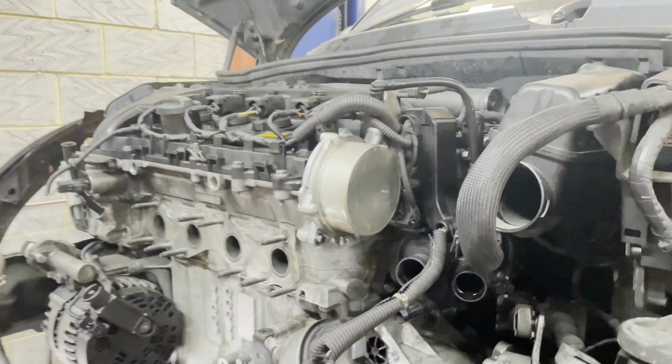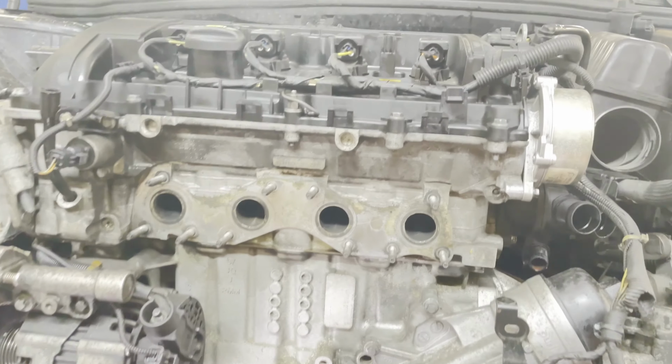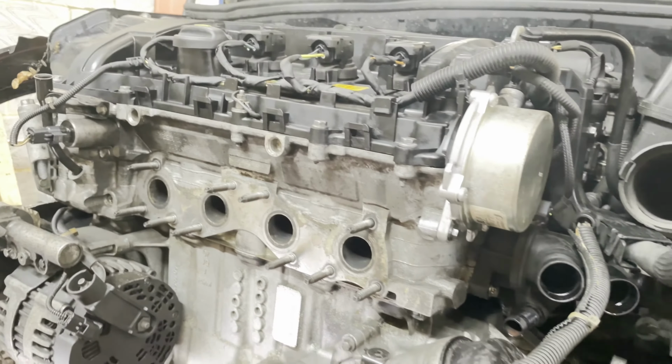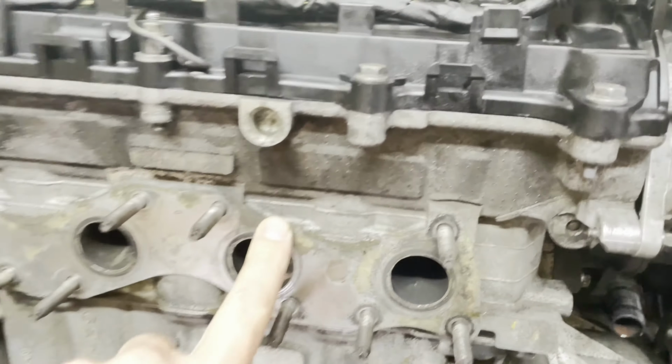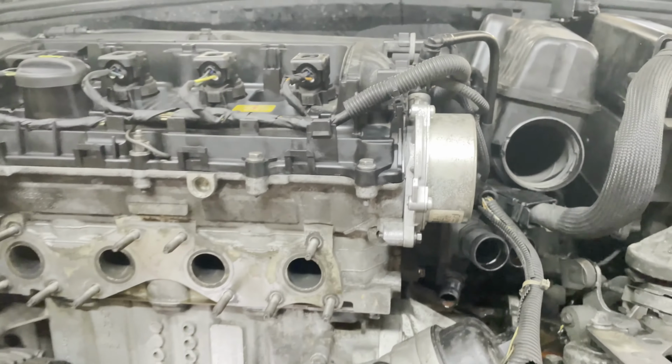A Mini. Again, it seems like lately the trend is oil consumption. Now this petrol engine was using quite a lot of oil, known for BMW and also Mini. We had already the cylinder head off. We removed the valve stem oil seals. We are at the stage where we're finalizing the job.